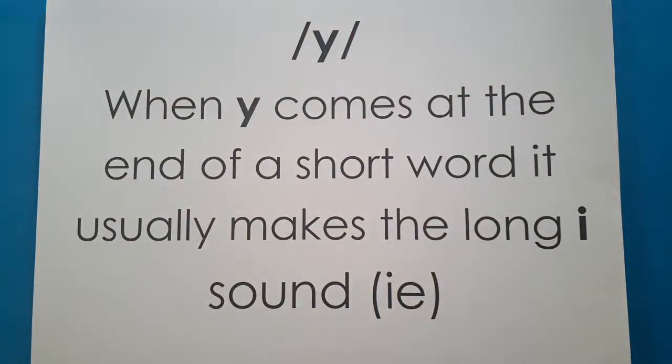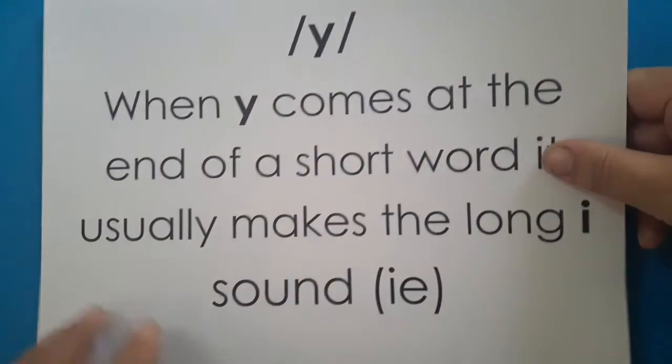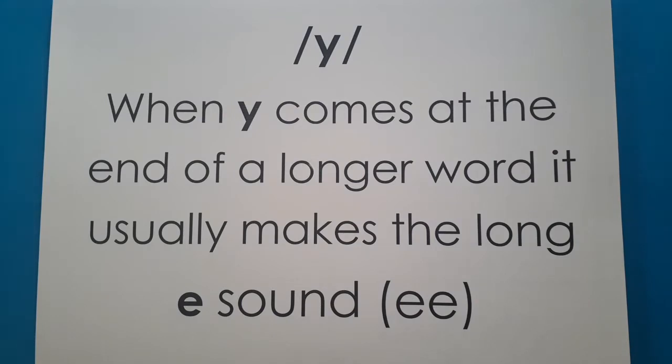Our first rule says, when Y comes at the end of a short word, it usually makes the long I sound. I. When Y comes at the end of a short word, it usually makes the long I sound. And then, when Y comes at the end of a longer word, it usually makes the long E sound. E. When Y comes at the end of a longer word, it usually makes the long E sound.